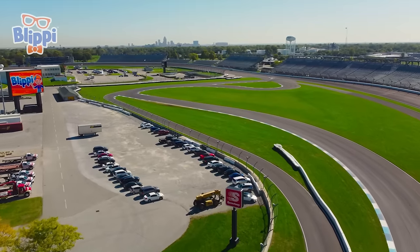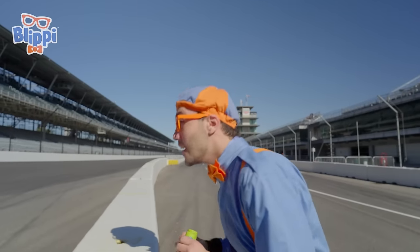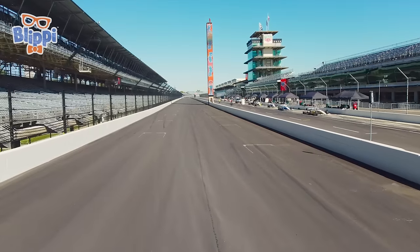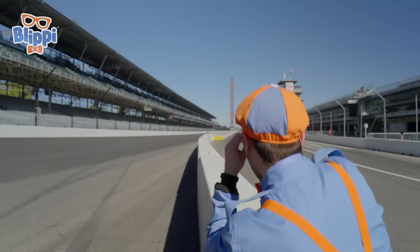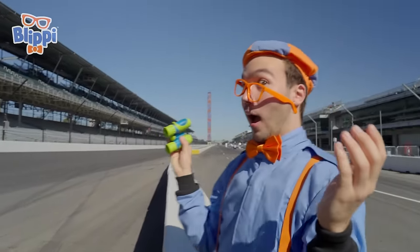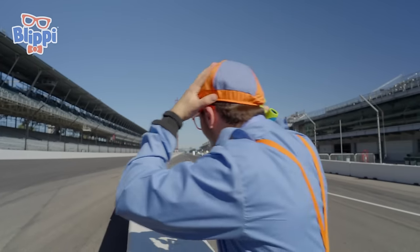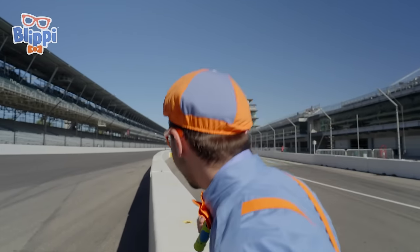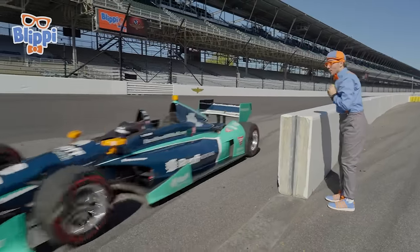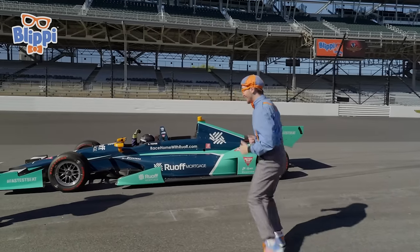I wonder where Sarah went. Good thing I have my binoculars. I don't see her anywhere. I think I hear something. Oh, I see something. Whoa! That was really, really fast! I can't wait for her to come around again! I think it's time for us to ride! Come on!